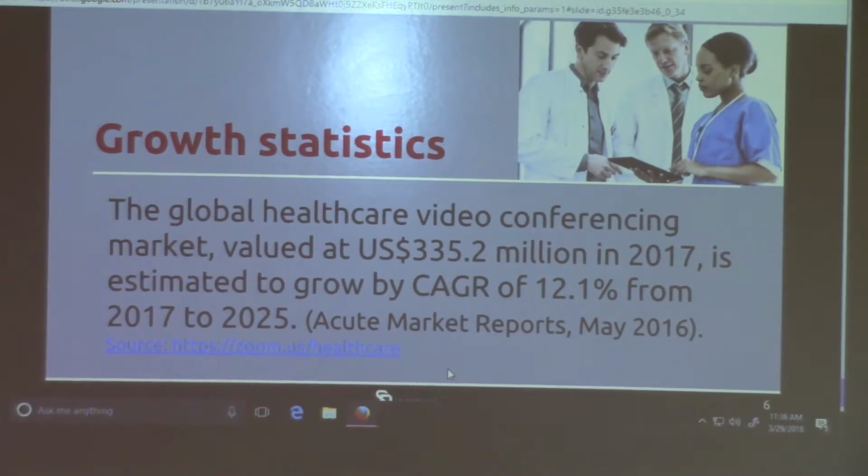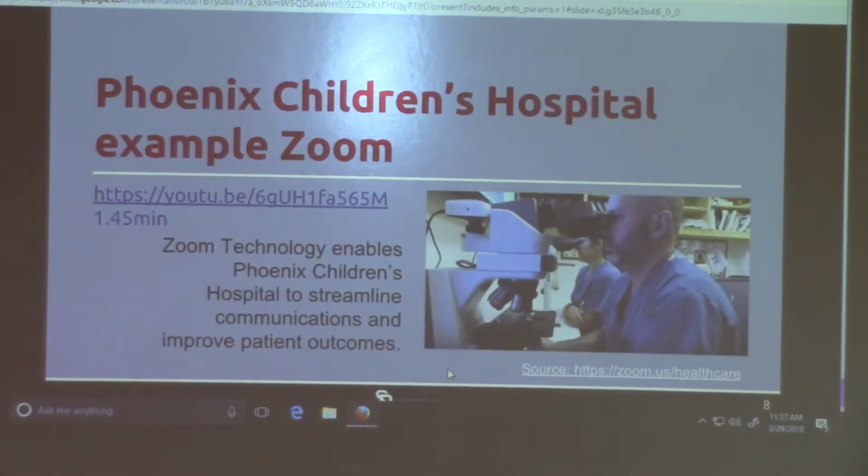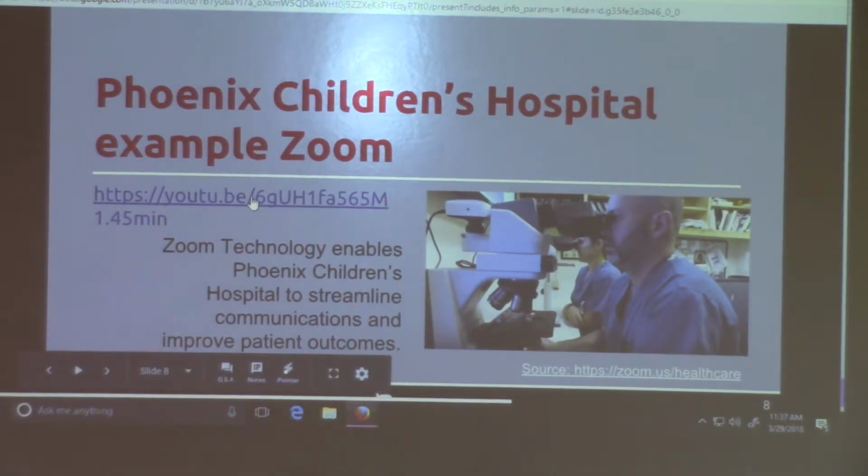These are just some global statistics. Pretty impressive numbers, I think, in terms of growth. And then a little bit about what's fueling that growth. So expected high growth in the coming years and advancement in the IT market.